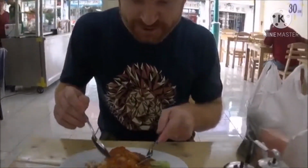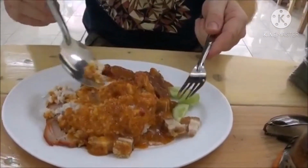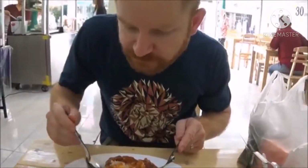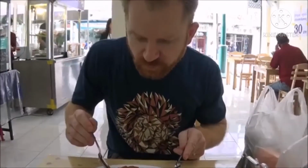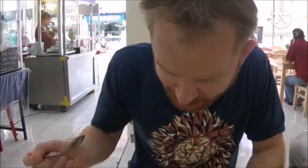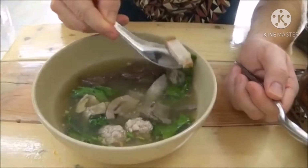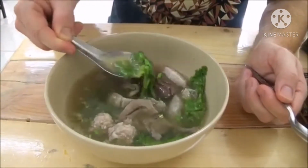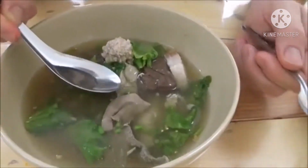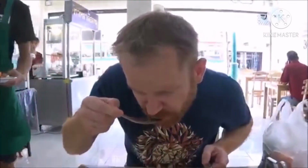Crispy red pork, camel egg, calamco. Let's try it. This is a gao lao, which has some liver in here, we've got a crispy pork again, vegetables, lettuce, and it's not too spicy at the moment, that's why you've got the condiments that you can add your own.